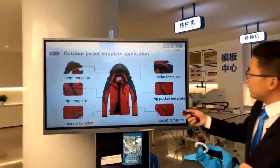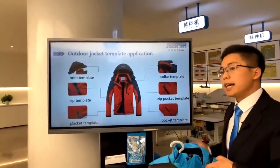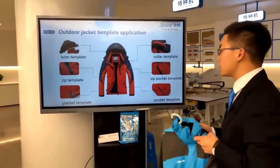You can see all this process. We can use our template machine to increase the working efficiency. Okay, let's see one video.